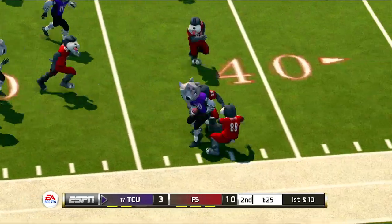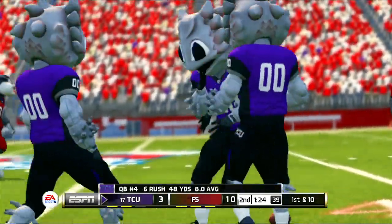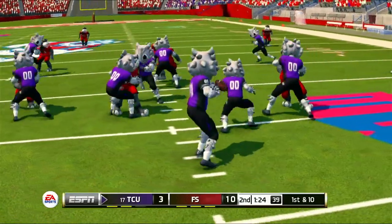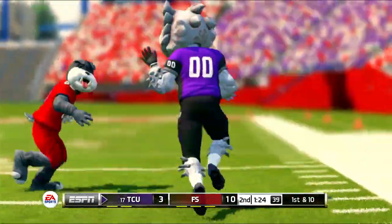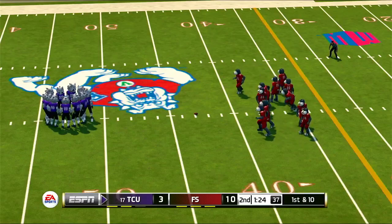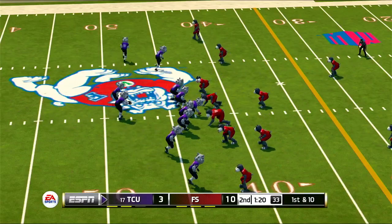He's at midfield. He's taken down around the 43-yard line. Big yardage there on the quarterback run. He dropped back to throw the ball and saw that no one was open. He just took off. First down, 10 to go. Ball on the 43-yard line.